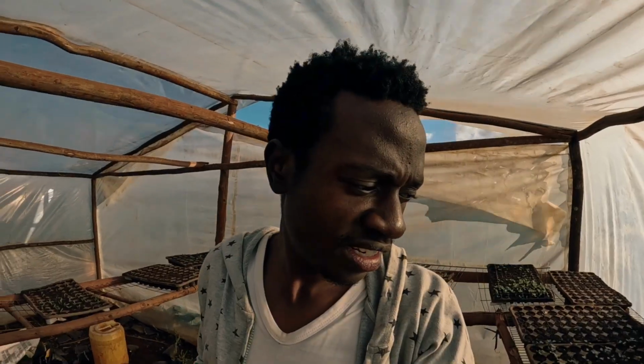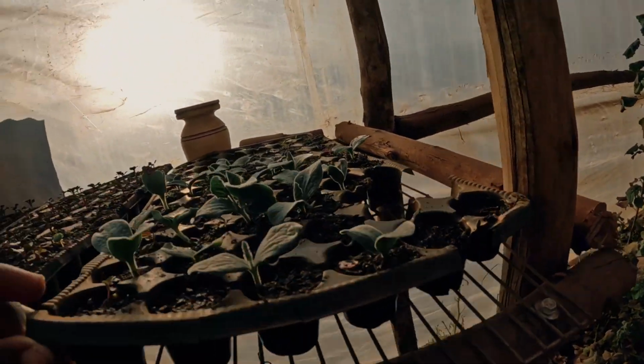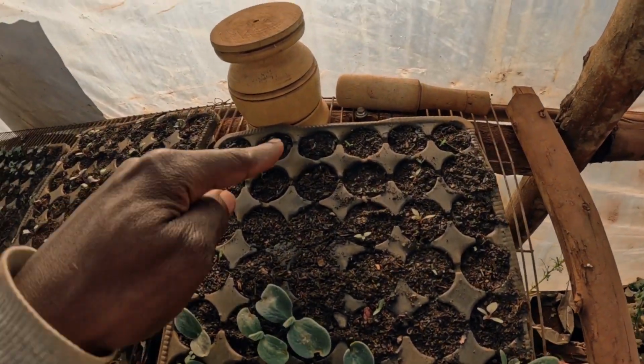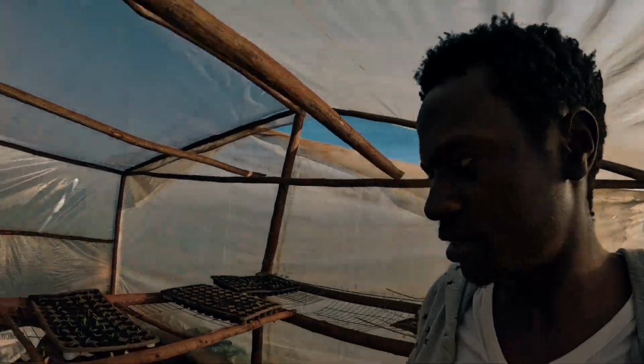I was checking on the seedlings and I'm seeing good growth from the zucchinis. Watermelons are yet to come out. There's one popping out there, and I think I saw another popping out. The cabbage, the broccoli, and all these guys are doing well.